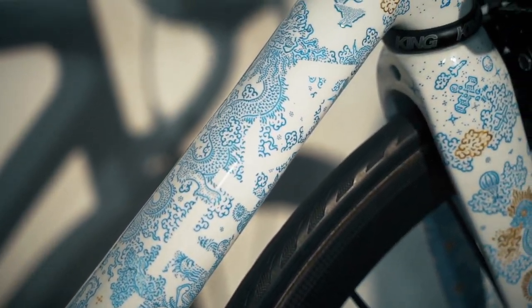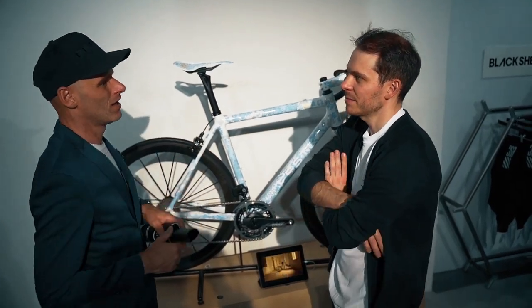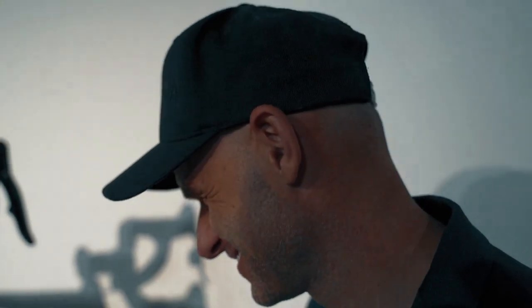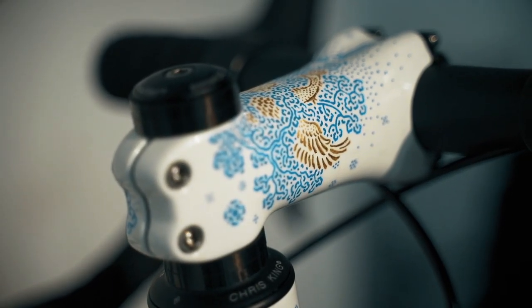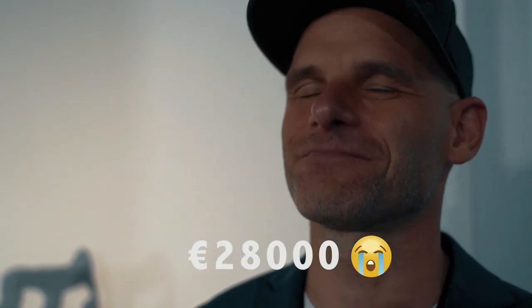How long did it take to paint this frame? It took us like 2 months, but about 6 months to discuss the client's vision. We created maybe 100 sketches on paper, because every single detail on that bike is dedicated to his life. Everyone wants to know the cost, but no one is answering. How many zeros? It could cost something like 28,000. Probably the best looking bike on the exhibition. Thank you.